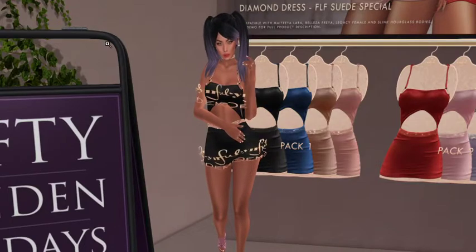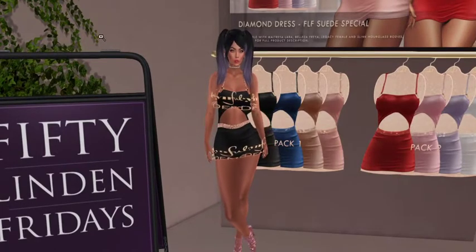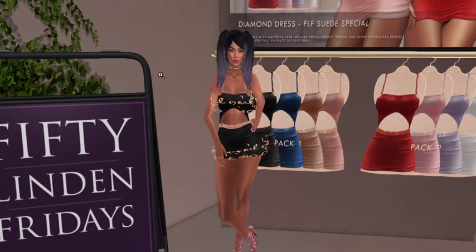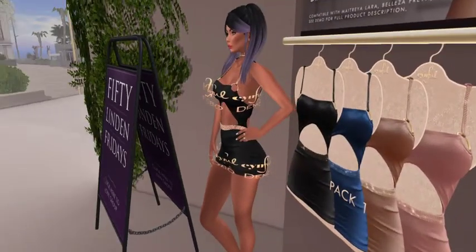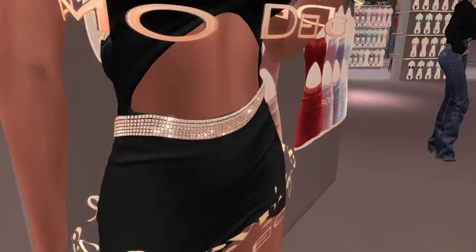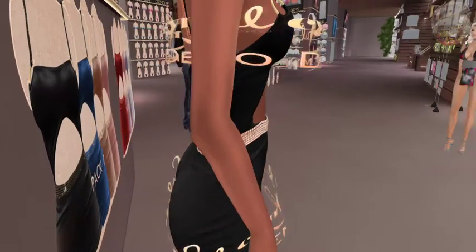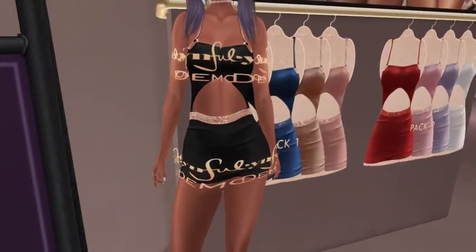But I will tell you guys, it's a little short in the back. Okay? Just saying, it's a little short in the back. You might get a little booty cheek action coming out back there. It's definitely a clubbing dress. Yeah. It's a hello, hello, hello. It's a look at me clubbing dress. That's what this is.